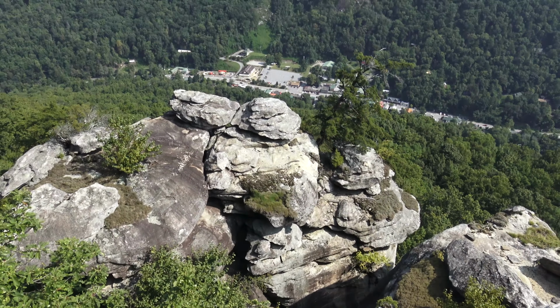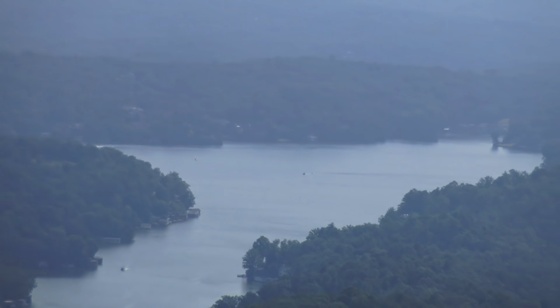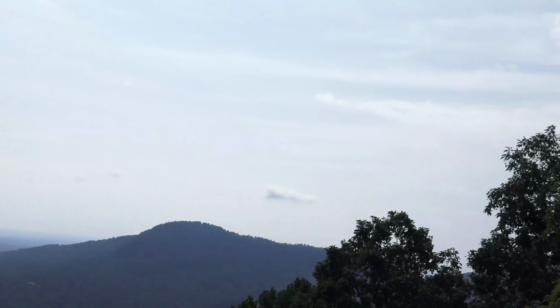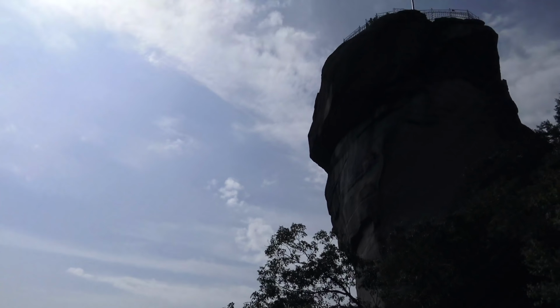That down there, that's the Chimney Rock Village and Lake Lure to the east. Down there, the meadows where we parked, and we still got a bit to climb.